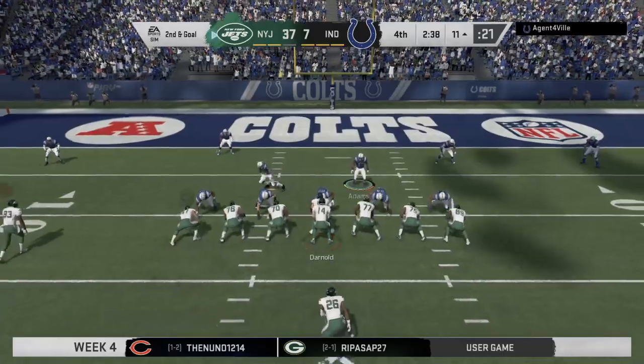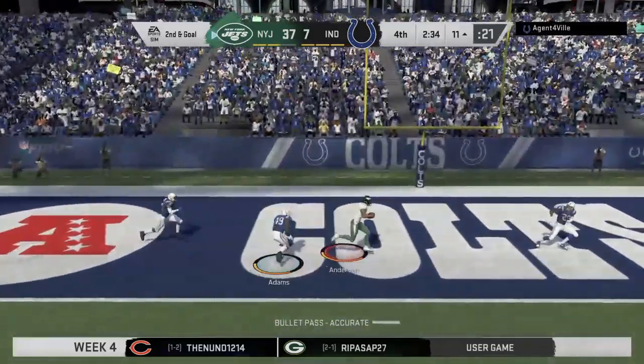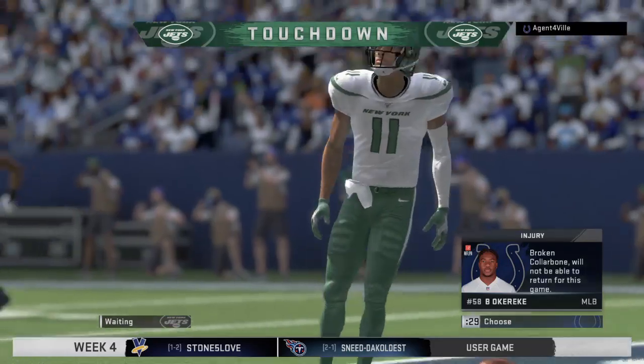Watch the screen. Back to throw, Darnold. And give him another 6. It's caught for a touchdown, and the blowout continues.